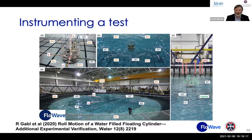So this is an example of the kind of measurement plans that you would have. We're using a lot of wave gauges in here to assess the sea conditions that are passing the device, and we're looking using the Qualisys system at the motions of the device. So that's a floating tank which has water in it, which is sloshing.